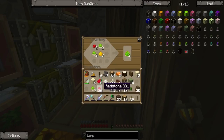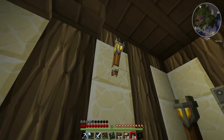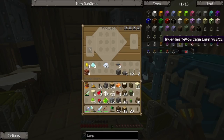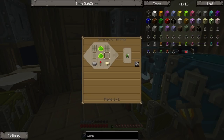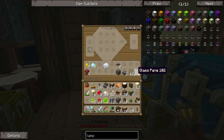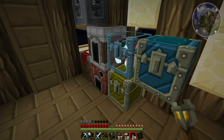Three. Let's make three. And that'll make us three lamps, too, I believe. Cool. And if I'm not mistaken, I saw some fences up here. And there. Very good. Bam. Some glass panes. Do we have it? There's a couple in here already. We're going to need some more.